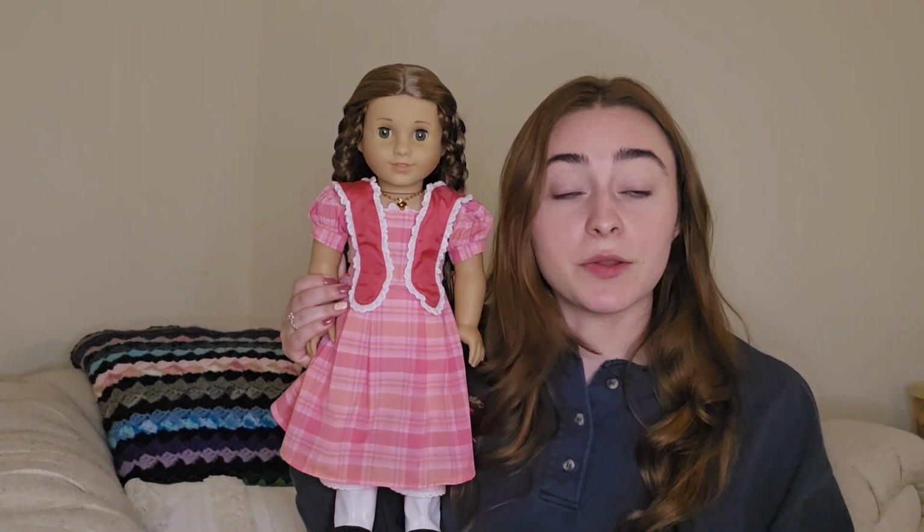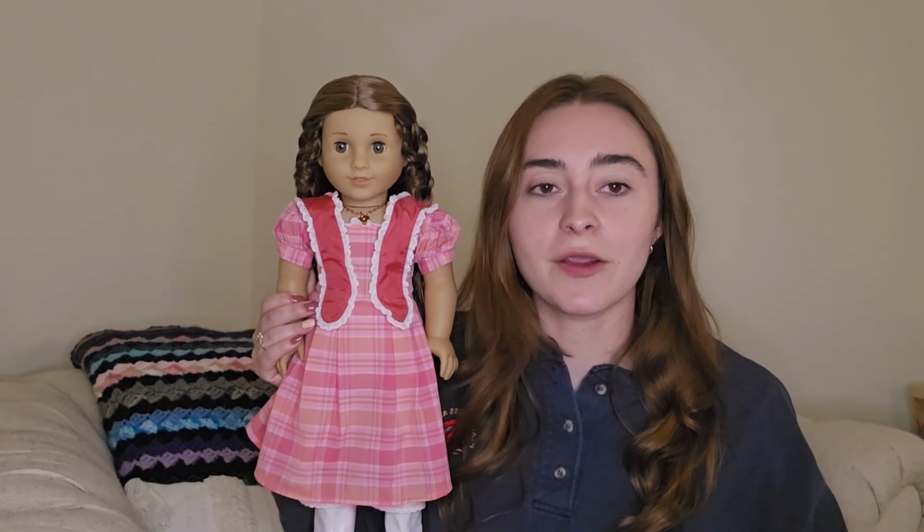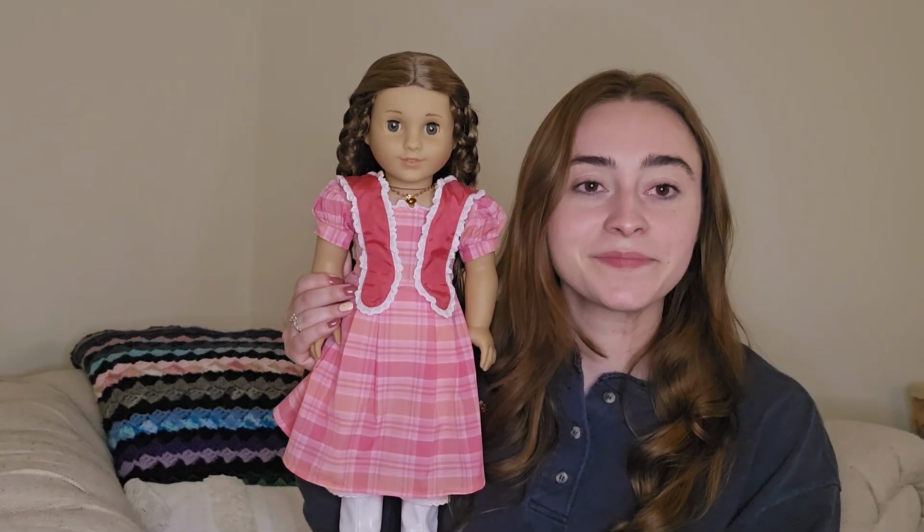And the seller was about 45 minutes away from where I live, so my husband and I actually took a day trip and walked around the downtown area, and it was a beautiful snowy winter day, and we really just had a great time. So I also have a lot of great memories from that day of adding her to my collection.